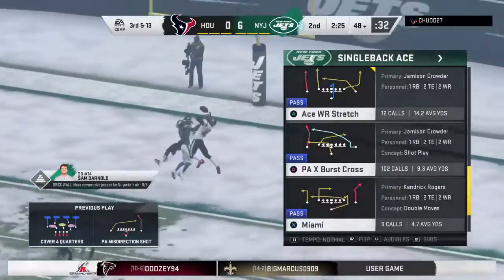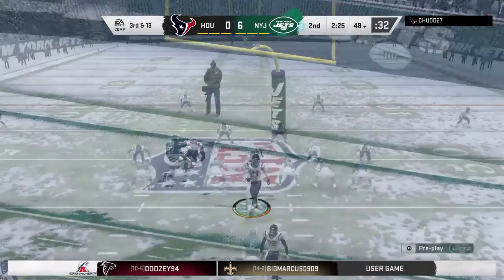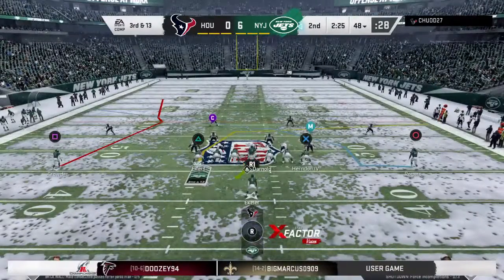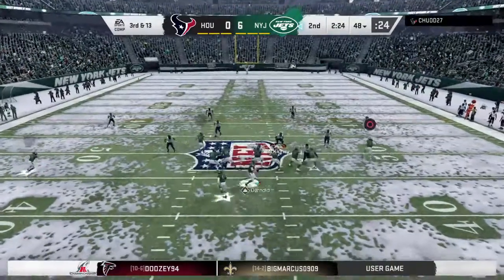Well, they decided to air it out a little bit on that play, take a shot downfield, but the coverage was really nice. Able to get a hand in and tip it away. The Jets on 3rd down, just 1 for 3 thus far. This is going to be 3rd and 13.